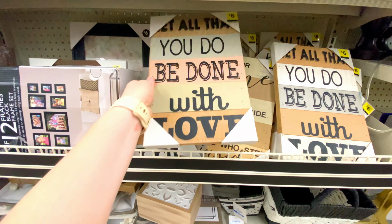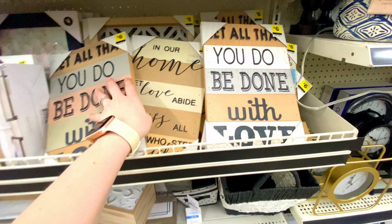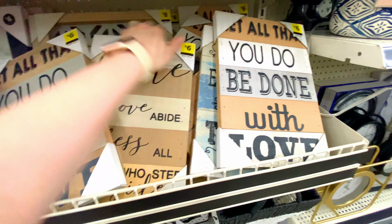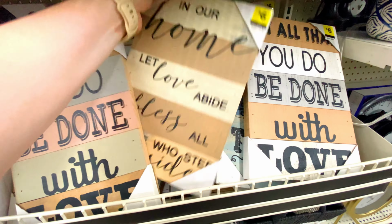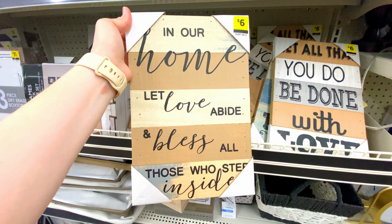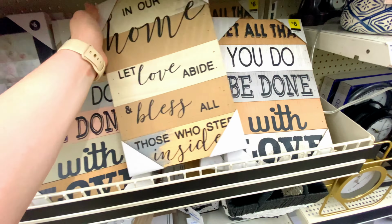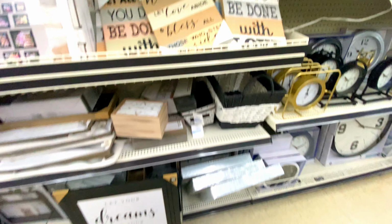Oh, they did have a little bit of some new stuff. Let all that you be done with love. Did I say that right? Let all that you do be done with love. There we go. Now I can say it properly. In our home, let love abide and bless all those who step inside. Super cute. $6 for that.